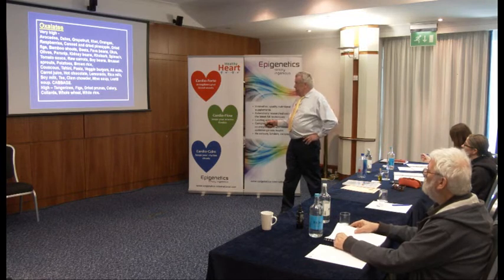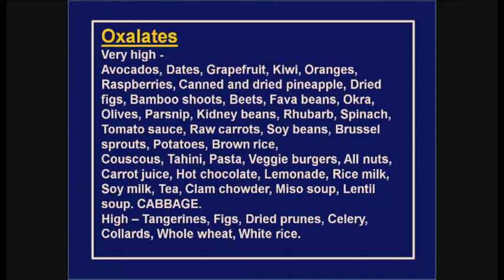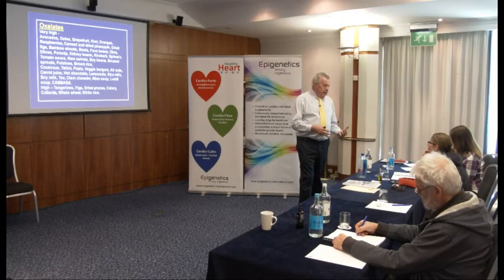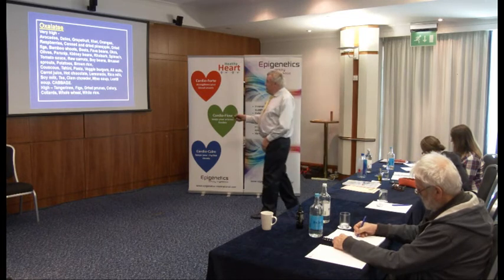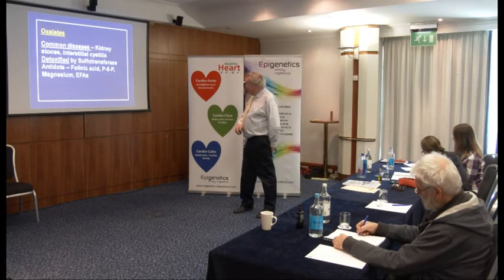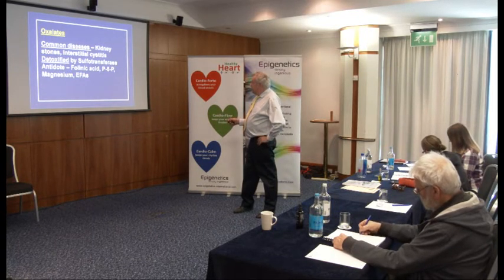Cabbage again comes up with a lot of people we find here. These are very high ones, take them off those. Oxalates is everything to do with your tubes. So this is the thing that causes kidney stones in a lot of people. It causes interstitial cystitis. When people get irritable bladders, a lot of pain in the bladder, and they don't have an infection, but it's just like a cystitis, this is 9 times out of 10 high oxalates. Detoxified by sulfur, usually sulfur transferase.